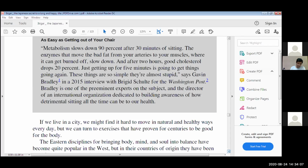These things are so simple, they're almost stupid, says Gavin Bradley in a 2015 interview with Bridget Schultz for the Washington Post. Bradley is one of the preeminent experts on the subject and the director of an international organization dedicated to building awareness of how detrimental sitting all the time can be to our health.